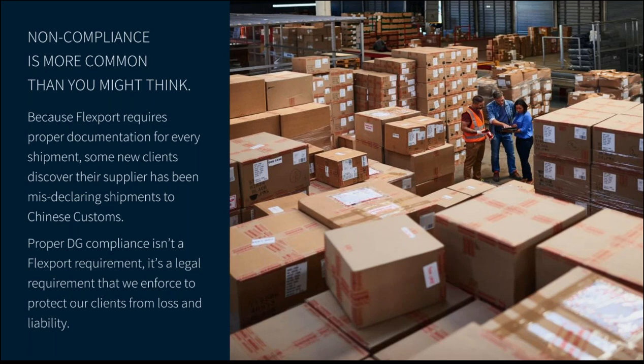But Flexport especially will not operate in that manner. We'll make sure that every rule that IATA publishes is followed to the T. So we'll make sure that the supplier has a valid MSDS, cartons are properly labeled, and all aspects of the dangerous goods regulations are complied with.